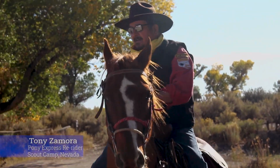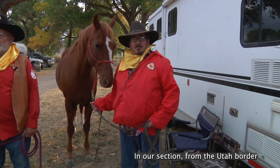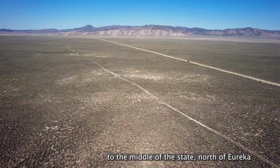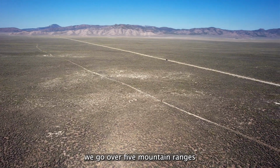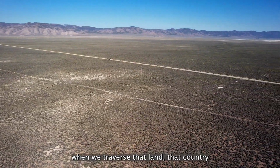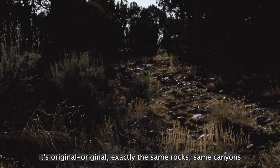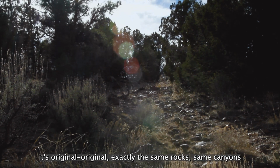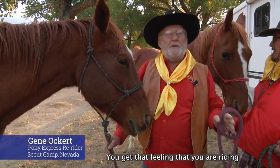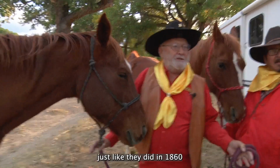Tony Zamora holding horse, then visuals of mountains and rangeland. In our section, from the Utah border to the middle of the state, north of Eureka, we go over 5 mountain ranges, and when we traverse that country, it's original. It's exactly the same rocks, the same canyons. Gene Ockert holding horse. You get that feeling that you are riding just like they did in 1860.